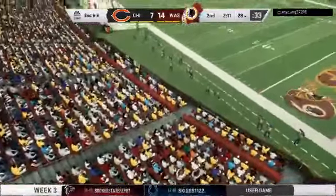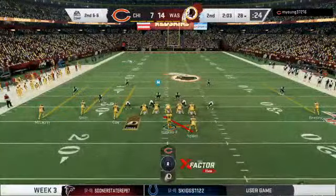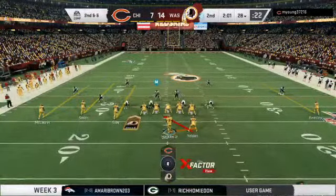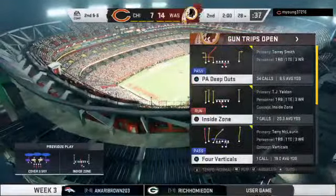Second and 6. At the 28-yard line. Following the pickup of 4, here's second and 6. Check right. We've hit the 2-minute mark in the second quarter, 14-7.